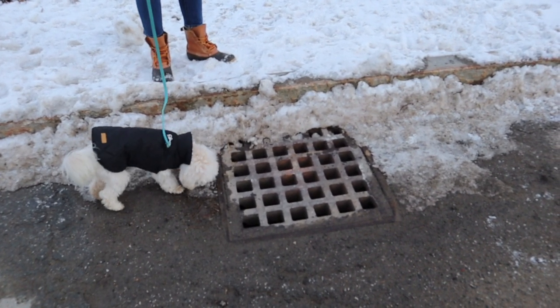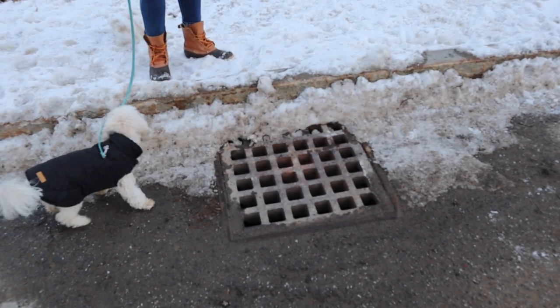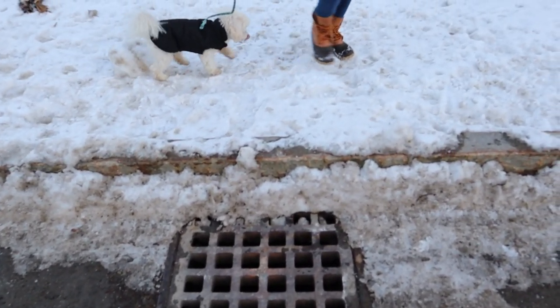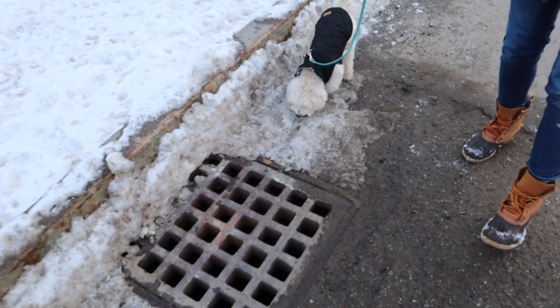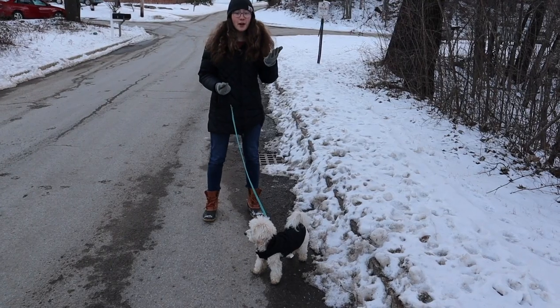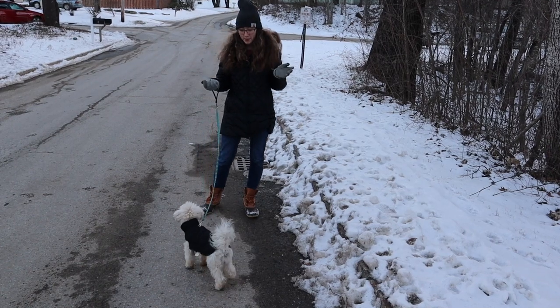How do you get to it, Rosco? Has to use his brain a little bit for this one. I'm just letting his leash hang loose. Yes, Rosco, yes! Yes! Yes! So on this same road, there's a construction site that Rosco always gets super nervous around.